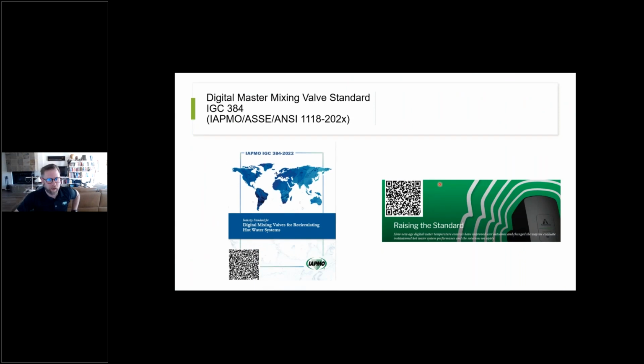All right, so moving on, our next top 10 item is a new standard for digital master mixing valves. Now, most of you are probably aware of master mixing valves, ASSE 1017, and there's really no code requirement that requires the use of 1017 valves in any building. However, many people will still use them, and for good reason, just to have that additional level of control in the central plant, especially if you have two different hot water lines.